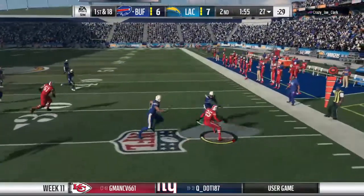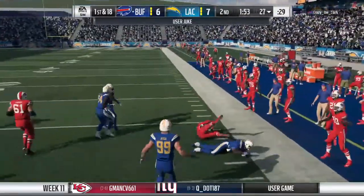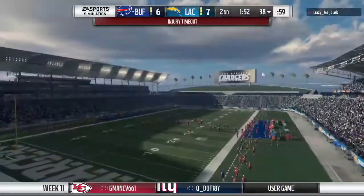After the penalty, it's McCoy. And he'll be brought down shy of the 40 at the 38-yard line.